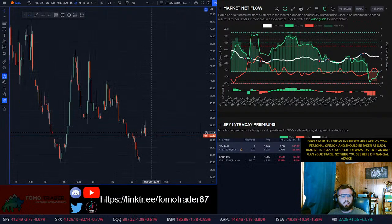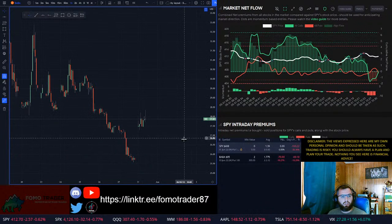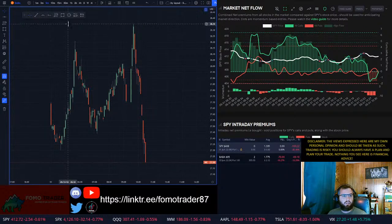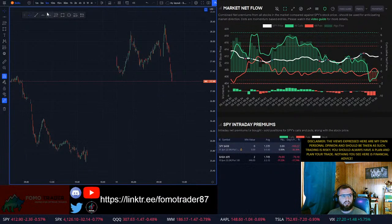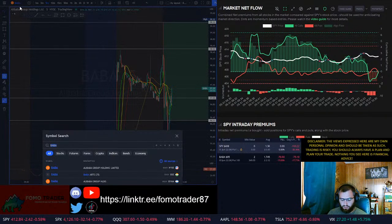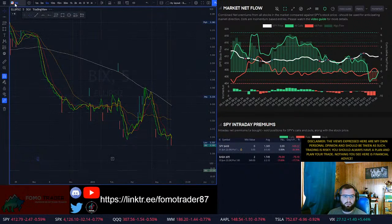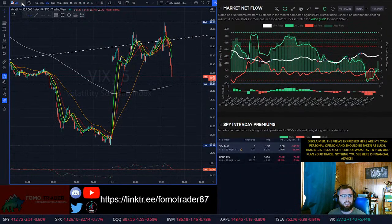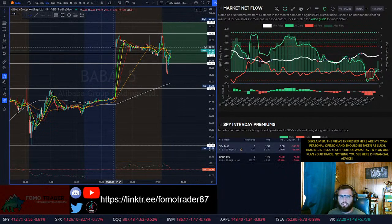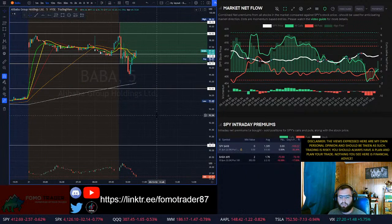Looking at VIX on the 1 hour. VIX is kind of in gap central here. Let me look at it from a regular chart. Yeah, VIX has this big gap down all the way to 25, so we probably might see a rally here. Let's see what happens. And market cross again. BABA currently down 17%. This is just choppy, choppy price action.